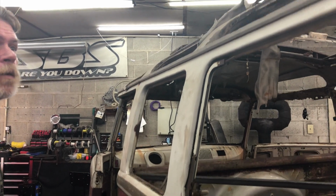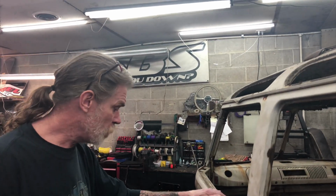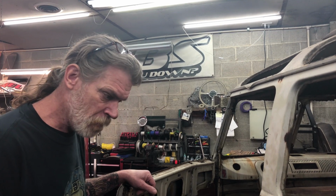So this is probably one of the rustiest ones that we've ever saved. Oh, yeah. I would imagine so. Makes me feel good though. I like it. This is a '67. I know. I'm looking forward to it. We got new doors from Pearson.